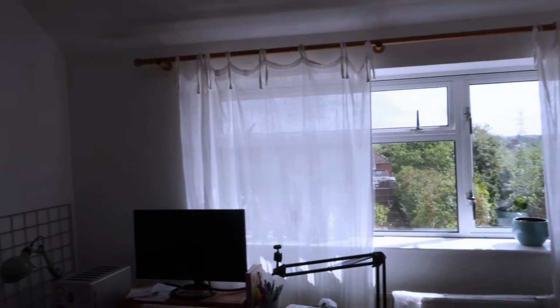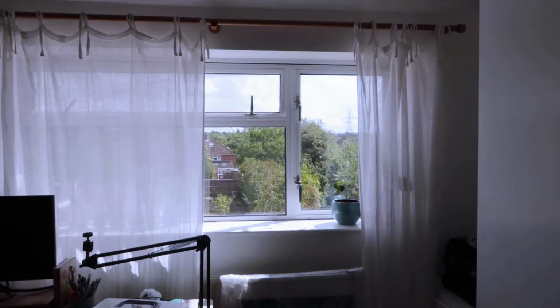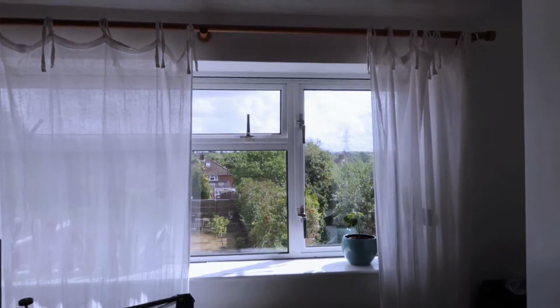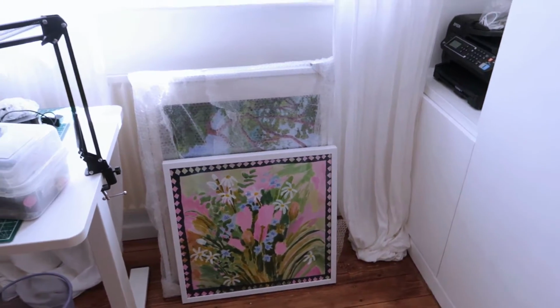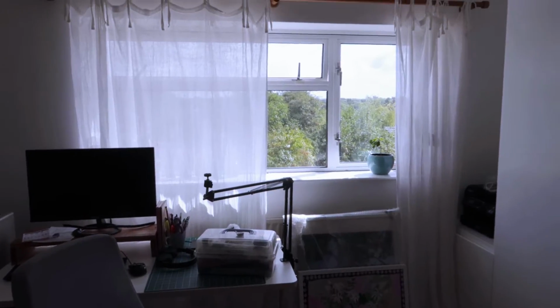So these are the curtains, which I really love. Can't remember the name of them, but they're kind of halfway between net curtains and normal fabric curtains. They're just really long, so I need to take them up. Here we go, let's do this.